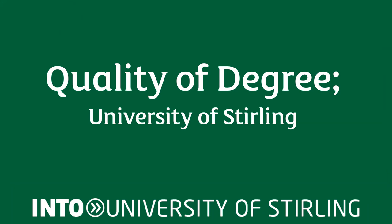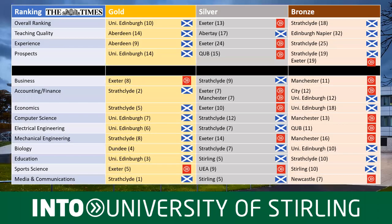Excellent. Thank you, Michael. So we've seen what is on offer for students outside of the classroom. Let's have a little look at what is available for them inside the classroom and as part of their degree. So when it comes to rankings, Scotland actually ranks very, very well in comparison to the rest of the INTO network. So if you're looking for a top ranked degree in pretty much any subject, or if you're looking for really good teaching quality, really good experience and really good job prospects, Scotland and Stirling end up on the podium every single time for the subject areas that matter to the kind of students that we recruit here to Stirling.